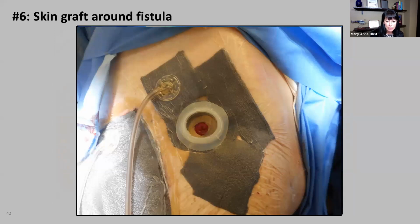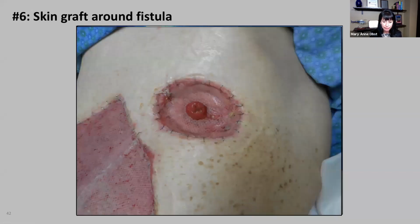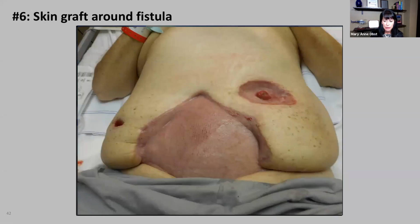I did put clear drape all around this ostomy that we grafted as a bolster, because when he would sit, he would pull his stoma backwards. And so I'm using the extra big pieces of vac just to kind of hold the skin in place. And here he is, first dressing change after his graft, remove staples. And this is what he looked like last week.